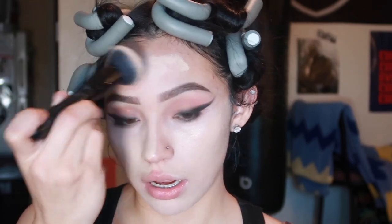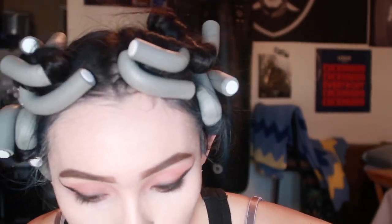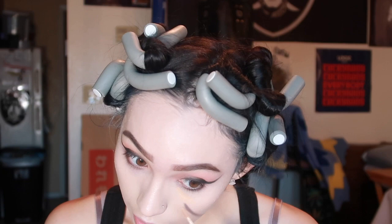And the camera makes it look like 10 times lighter than it really is. It's definitely lighter than my skin, but it's not that much lighter than my skin. Now I'm going to move on to concealer again. I'm gonna take my NYX HD Studio Concealer. Yeah, looks like that. And that's way darker than this foundation.